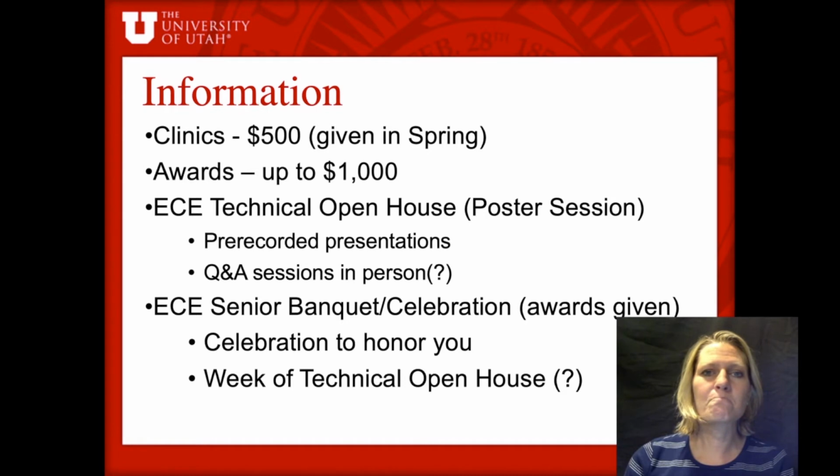If you want additional amounts, and for those that aren't in clinics, you can try to receive some of the awards that are given at the technical open house. And so we give awards. They're great, and they are up to $1,000. So that's quite a bit of money. So you can opt to get those awards.